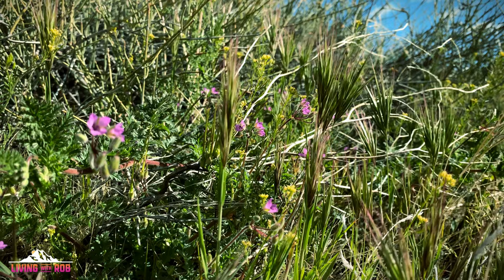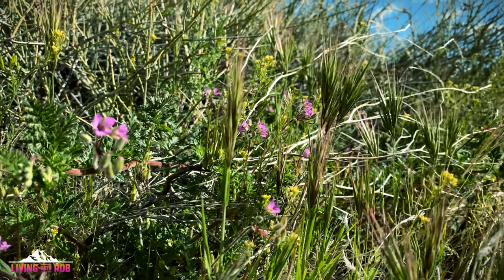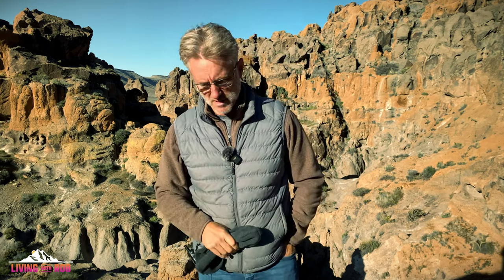So right now, the majority of the wildflowers, I can see them all, but they're just in bud form. The buds are just starting to crack, and we're not going to be able to stay here long enough. We'd have to be here probably till the middle to the end of April in order to actually see all this stuff in bloom.